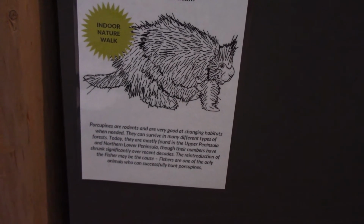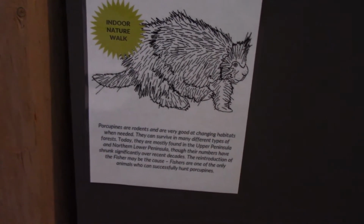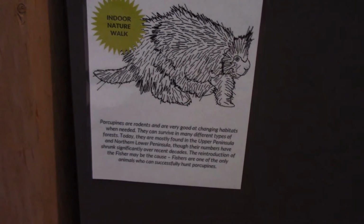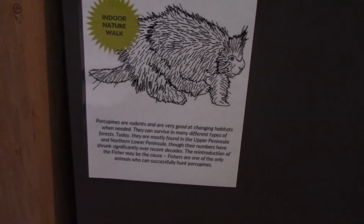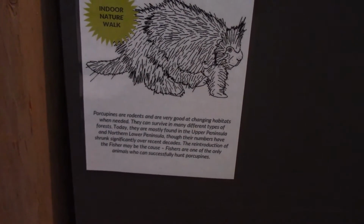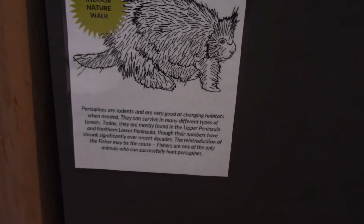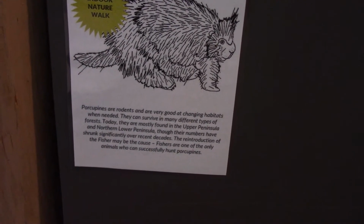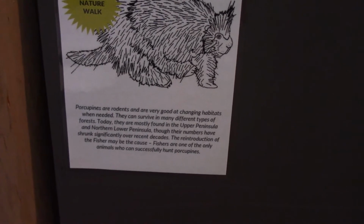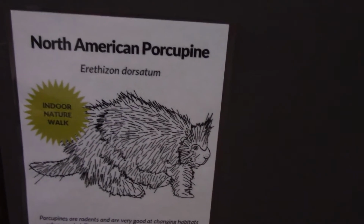Their numbers have declined, especially over recent decades. The introduction of the fisher may be the cause. Fishers are one of the only animals who can successfully hunt porcupines. The North American porcupine is over here in the Indian exhibit right here.